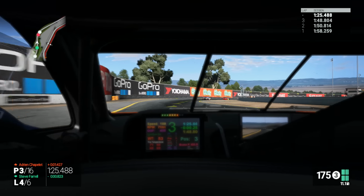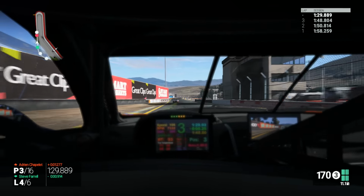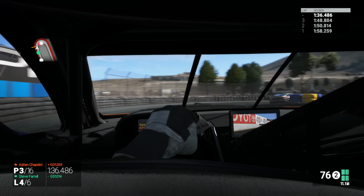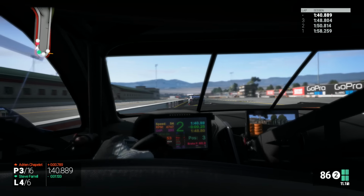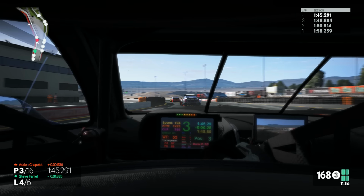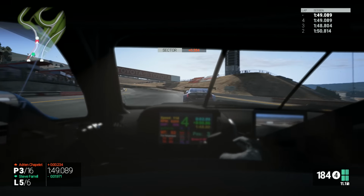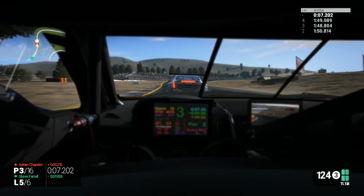Alright, what do we got coming up here? Alright. Let's see if we can't do it around this bend. I really do like this Cadillac, and then the Corvette's a lot of fun too. They sound just fantastic. Alright, let's see if we can't do this. A little bit too much gas around that turn, that's for sure. Try to get a good run from the last corner, slipstream past him on the straight. Alright, we'll see if we can't do that.